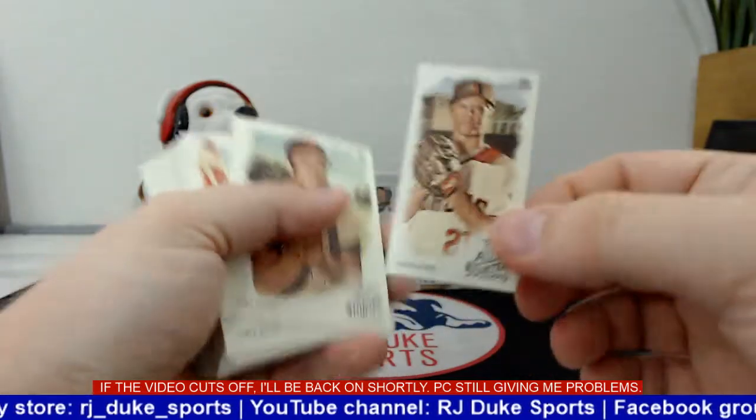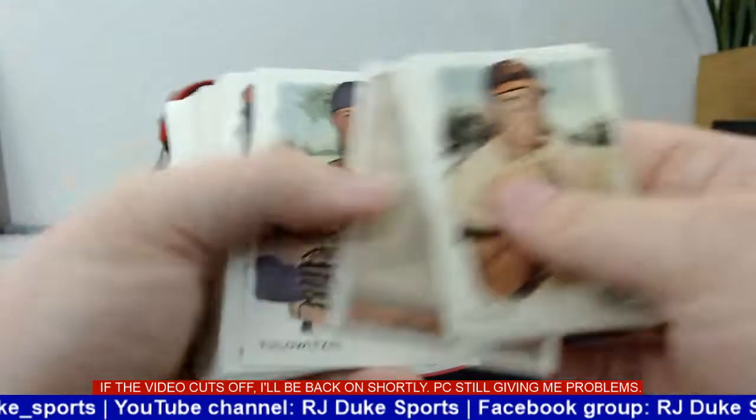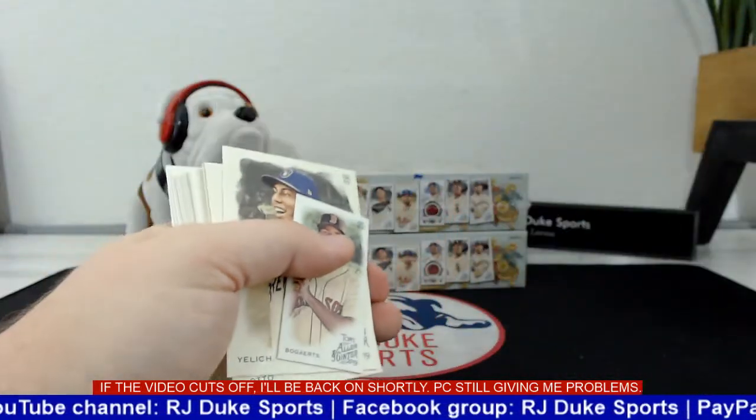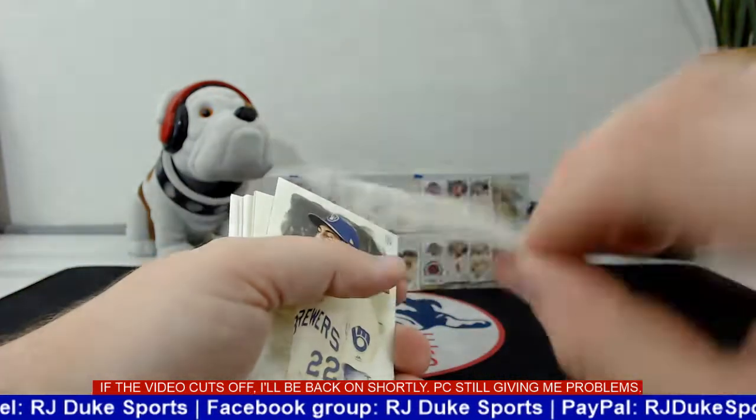Live, I am Rather. Zach Greinke, base. Congrats to the non-baseball spot. That is a sweet one. Even seeing it for a second time, it's still sweet. Xander Bogaerts, base.